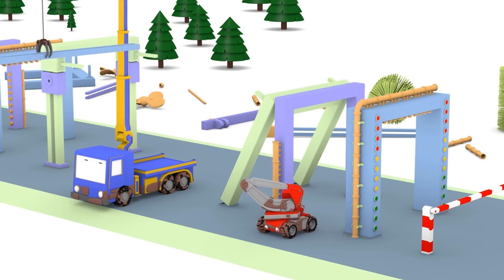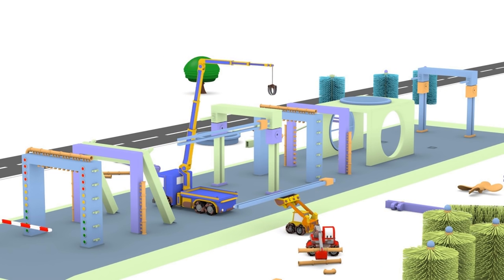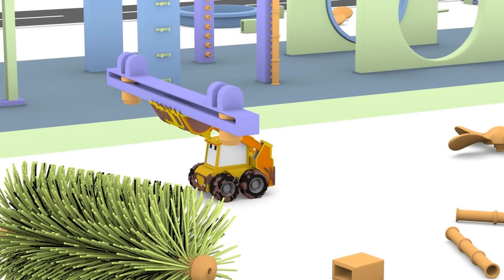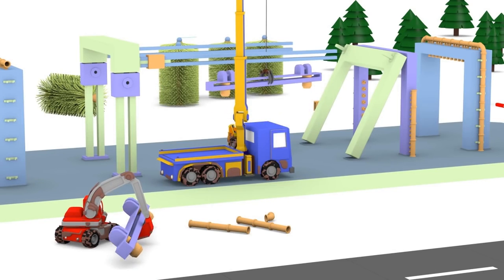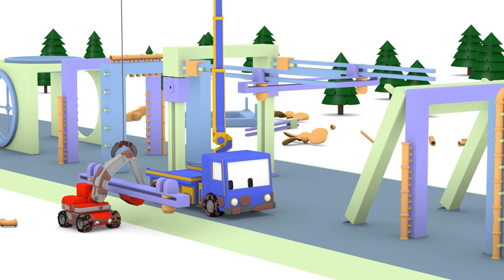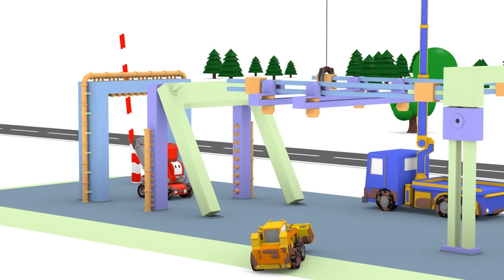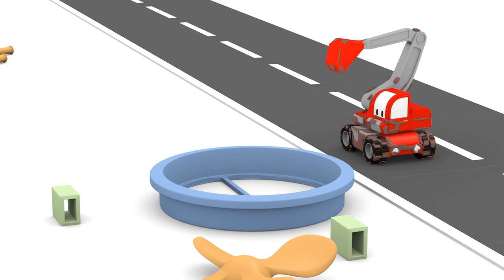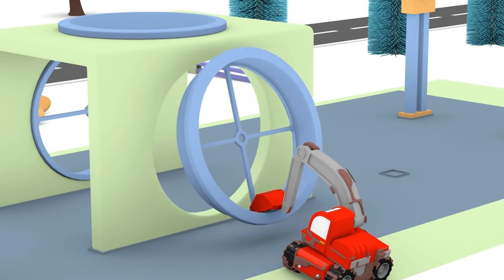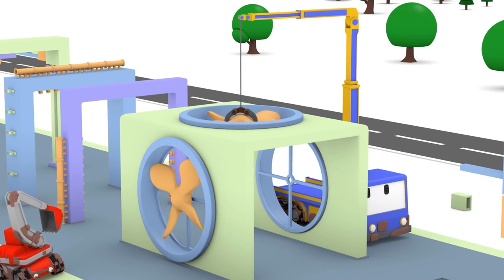Good job with the plumbing, Ed. That will provide the water. Billy and Charlie are working together on the framework. Isn't it amazing to see how quickly the work gets done when everyone is doing their part? Great job! Almost finished! Once these fans are in place, the car wash will be ready for its first customer.